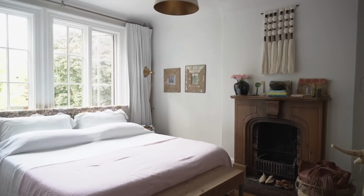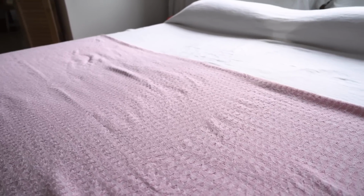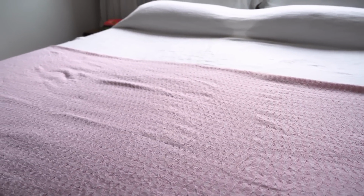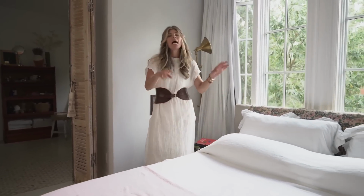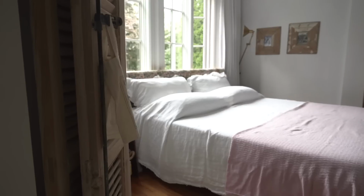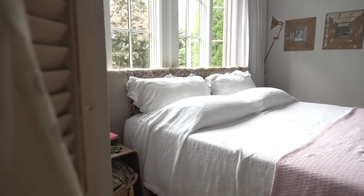So on this bed is this pink throw that I brought back from India, and it's the most perfect shade of pink. Underneath that, I have a linen throw that just sort of tucks in underneath. This is like my latest look, but the reason I make the bed and my husband doesn't make the bed is this could change tomorrow entirely and look completely different.